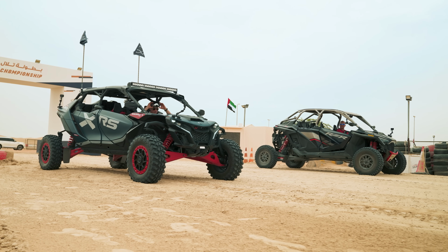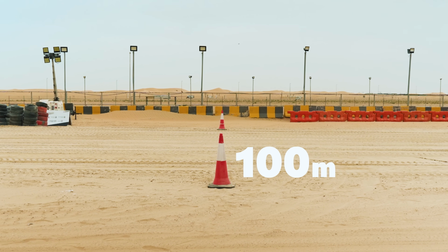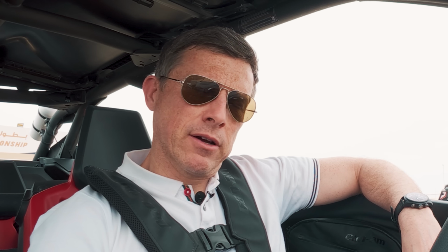So this is a little bit unusual. Never done this before, but I think it's going to be a lot of fun. We're actually going to race over 100 meters just because after 100 meters the sand gets pretty sketchy and we could roll and I could die. In fact, I could still roll and I could still die, so it's definitely worth watching till the end of the video to see if there'll be any more of them.